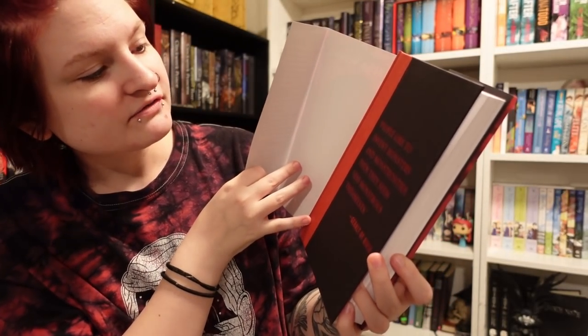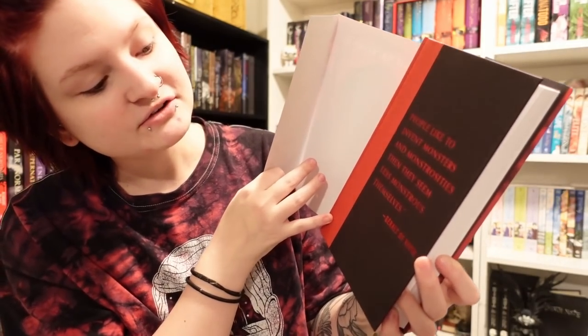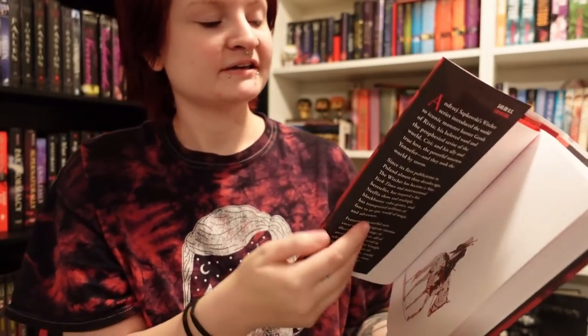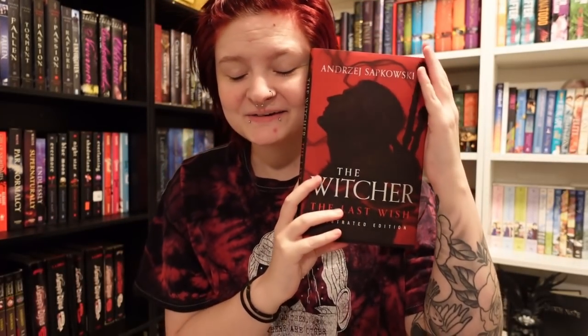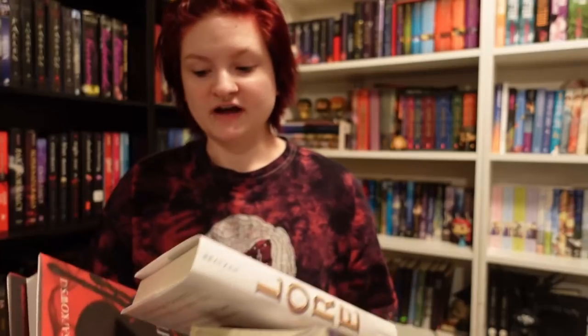It says, "People like to invent monsters and monstrosities, then they seem less monstrous themselves." Literally so pretty. So I needed it, okay? I needed to buy it. So I spent, I think with tax, like $75 on all of these books, which is not bad.